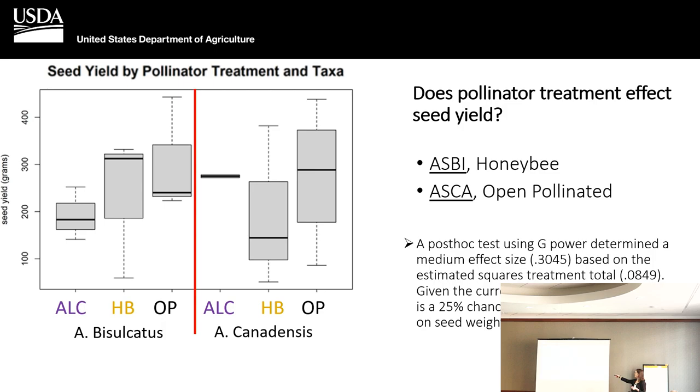And then lastly, moving on to seed yield by pollinator treatment, we asked the question, did a pollinator treatment successfully yield higher seed for these two different Astragalus species? What we found from this analysis was that Astragalus bisulcatus honeybee treatment had a higher yield, and for canadensis the open pollinated treatment also had a higher yield. We didn't see a significant effect from this because we're working with a highly complex biological system. So we ran a post hoc analysis, which saw a medium size effect, which explained 25% of the data. If we increased our replication size, potentially we would see a greater trend between these pollinator treatments, which is really interesting.